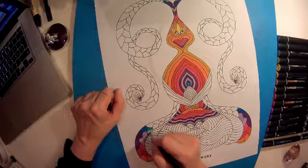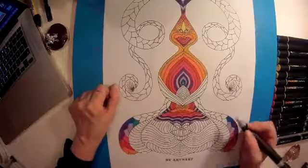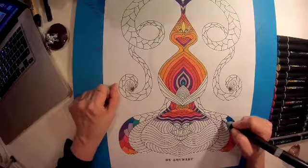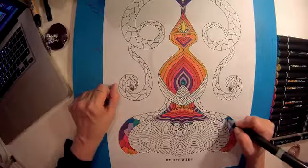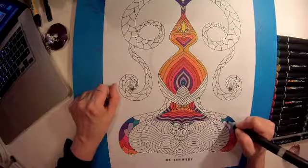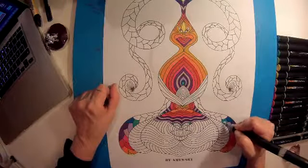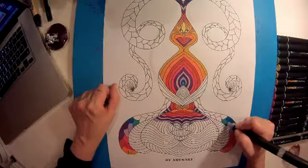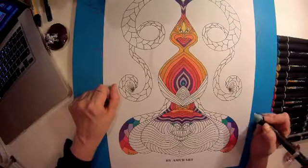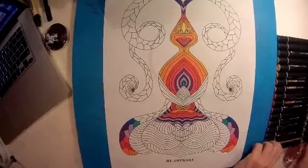Best part about these is that I actually also have the refills, which means that if I run out of ink, I should be able to fill them up again. So that is a good thing. Next color up. Next color up.